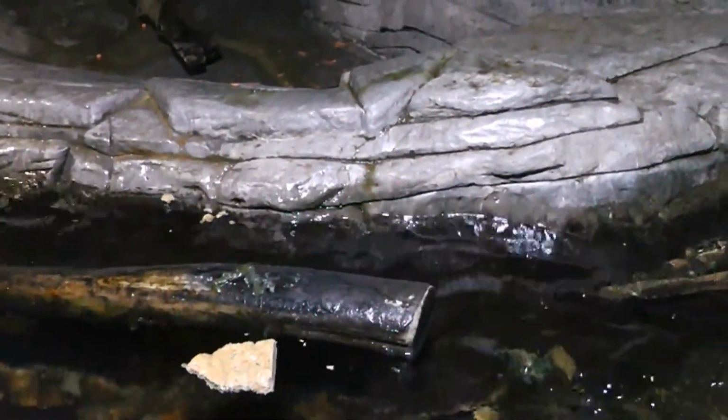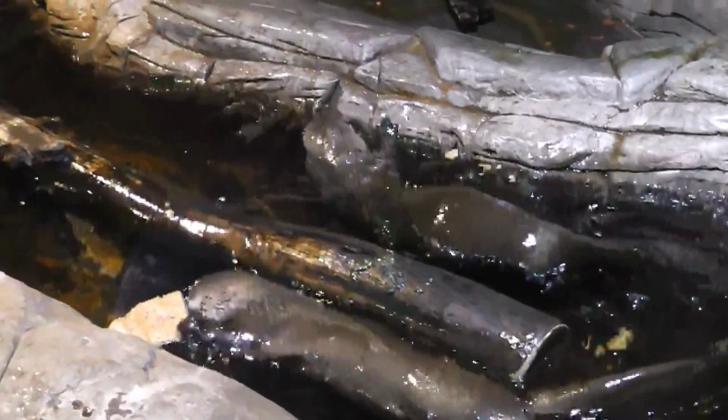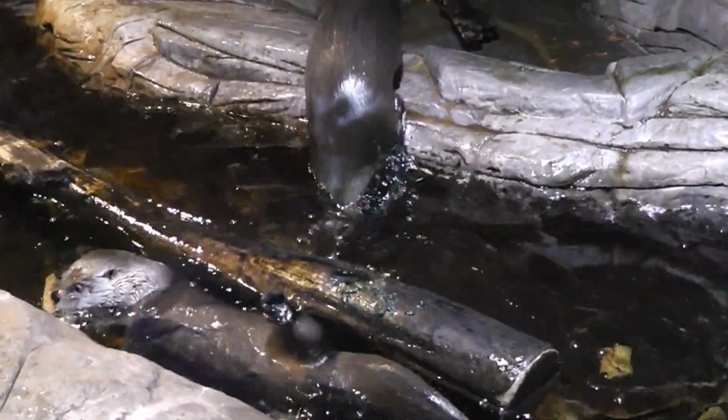Alright. There are the Otters over there. It looks like they're playing around with the cakes and it's floating there. You can see the Otters are being pretty cute when they eat. Float on their back and eat that way.